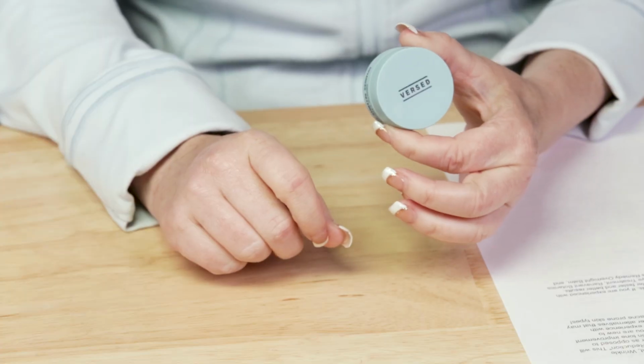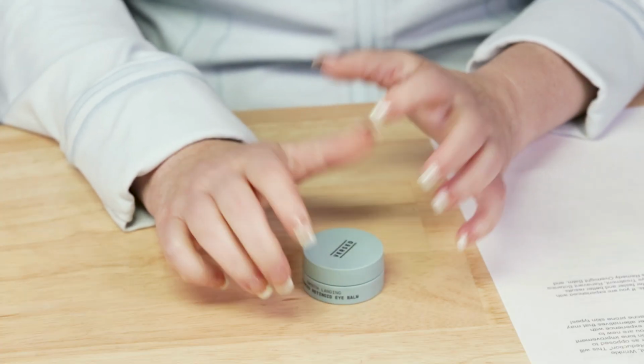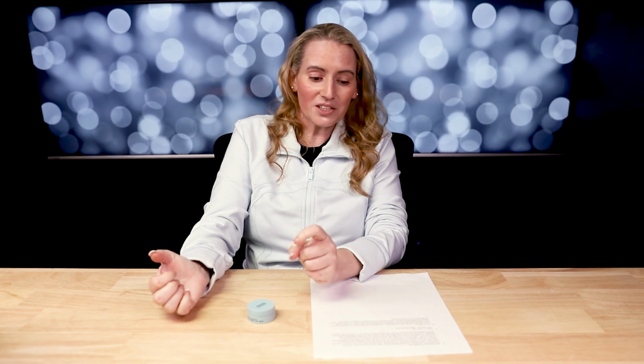In terms of the price, so this is obviously little. It's 0.42 ounces, 12 grams, and it retails for $18. So, although it does last forever, a little bit goes a long way. Last but not least, the it factor. It's a nice product for those sensitive or with sensitivity to retinoids, or those that are new to retinoids. It's a nice product to start with.